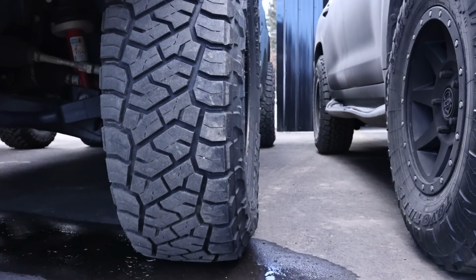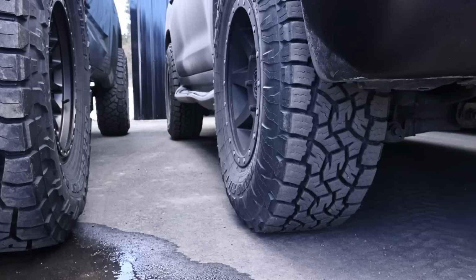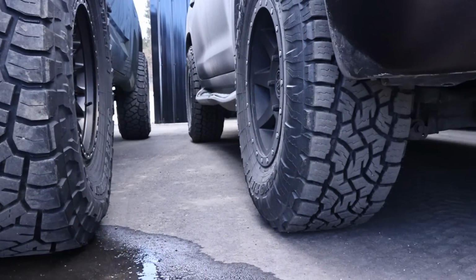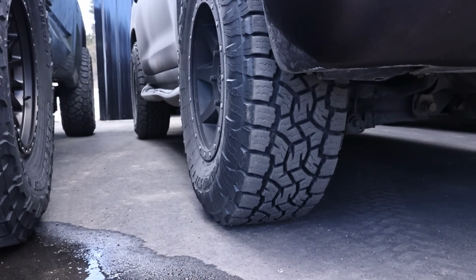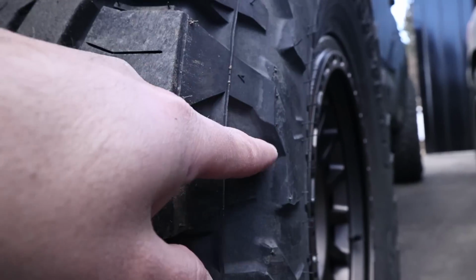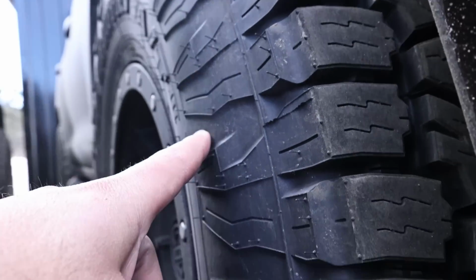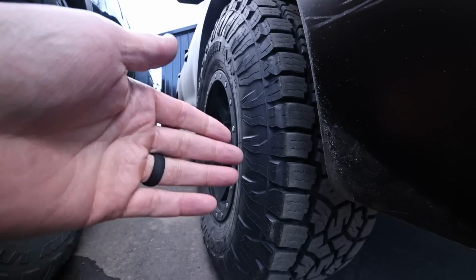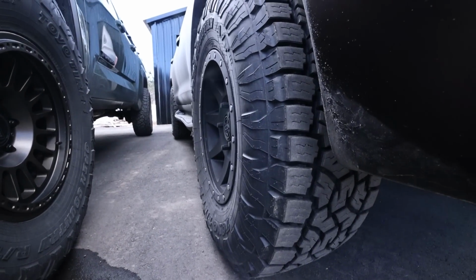Then we have the next step down in Toyo's lineup, which is the AT3. You'll see the lug pattern is actually more similar. They're even a little bit smaller now on the AT3 versus the RT Trail, so a little bit closer together, with a little bit more rubber in contact with the road. On the sidewall, this is the RT Trail, still pretty chunky and aggressive. The AT3 has some of that, but definitely less so. As you get further down the lineup, your tire is going to get even lighter and a little more compliant on the road, typically, again depending on your load range.